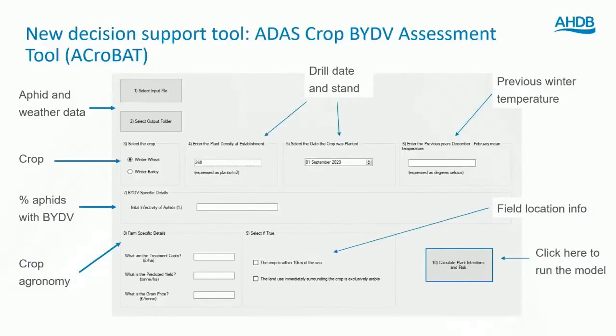Okay, so that's the seasonal update of aphid pressure and BYDV pressure. I'm just going to move on now to a model that we've developed as part of the project. This is a decision support tool which helps growers and advisors understand when sprays are needed, and also what the benefits might be of different drill dates and also using tolerant varieties. It's based on 2 previously developed models from the 80s and 90s, and we've essentially updated them and merged them together.